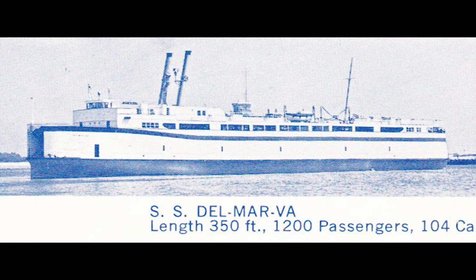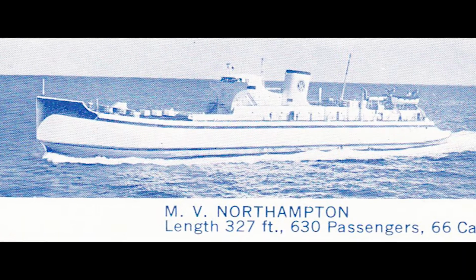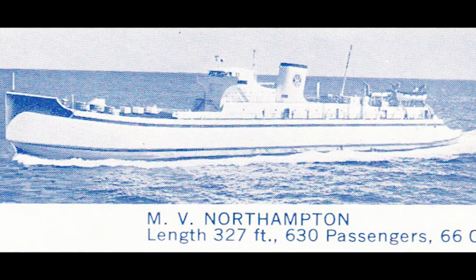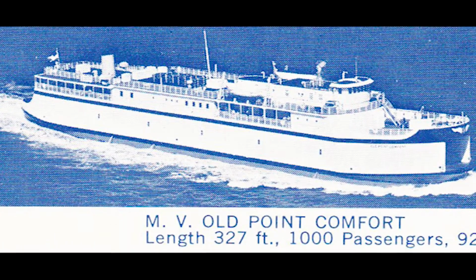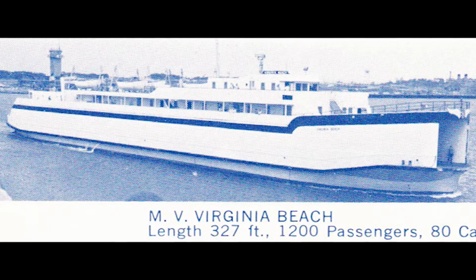Well, when I first started, they only had three boats: the Pocahontas, the Princess Anne, and Delmarva. As time passed and traffic increased, they had to add boats. The next one to come online was the Northampton. She was a converted LST. Then more time passed, and they had to add another one. So they got the Old Point Comfort, another converted LST. She was built pretty nice, had good accommodations. And then the next one was the Virginia Beach, another converted LST.